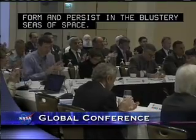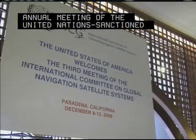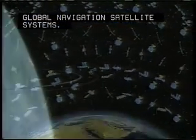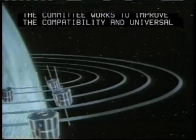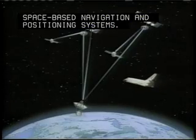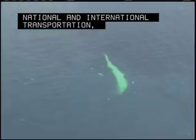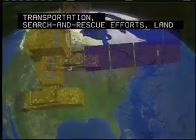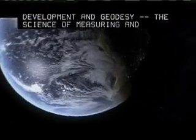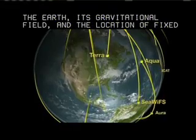NASA's Jet Propulsion Laboratory hosted the third annual meeting of the United Nations-sanctioned International Committee on Global Navigation Satellite Systems. The committee works to improve the compatibility and universal access of various countries' space-based navigation and positioning systems. These systems improve the efficiency and safety of national and international transportation, search and rescue efforts, land management, sustainable development, and geodesy, the science of measuring and monitoring the size and shape of the Earth, its gravitational field, and the location of fixed points on the Earth's surface.